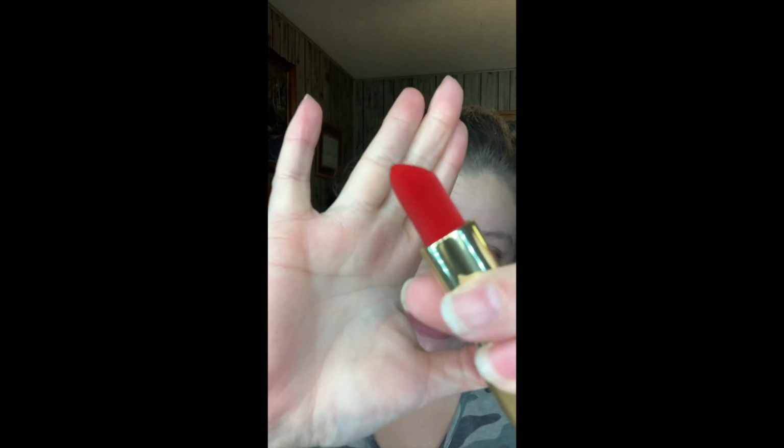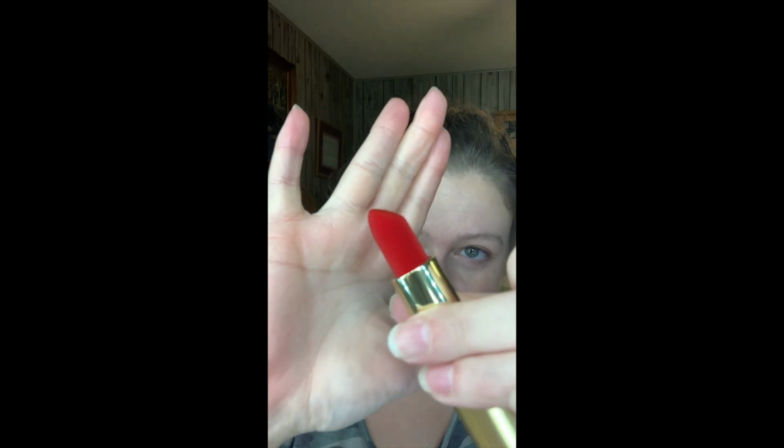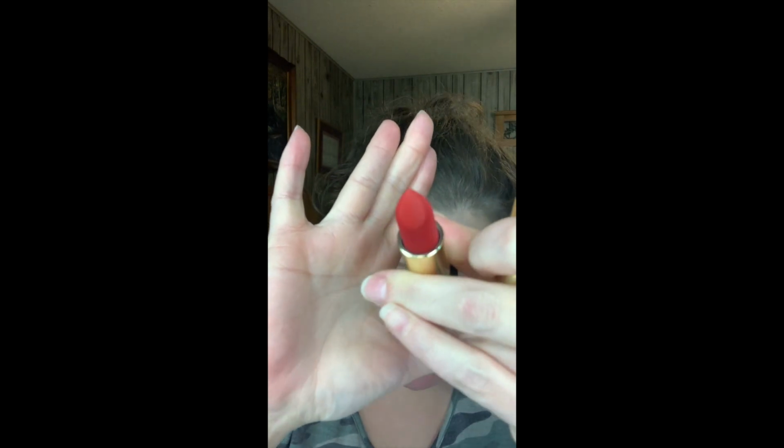These are some of the new ones that I got. This is the Velvet Ribbon from Lis Eldridge. It is gorgeous, y'all. I don't know if you can see on there, but it has a velvet look to it. The lipstick looks velvety, y'all. It looks like you could touch it in velvet. Beautiful.